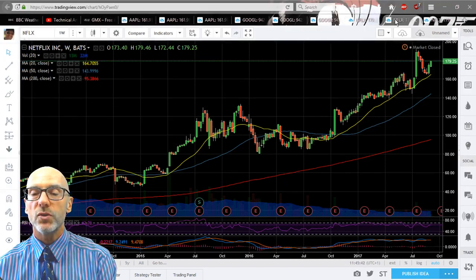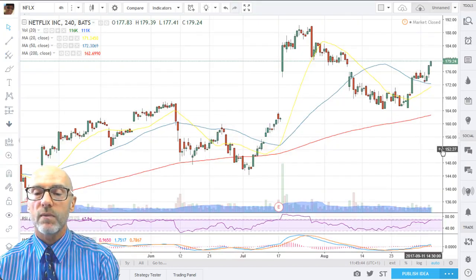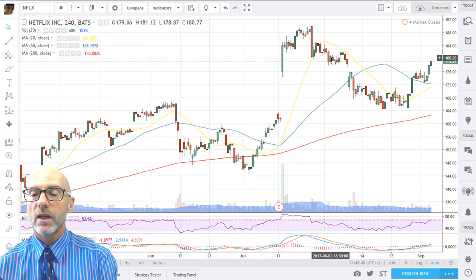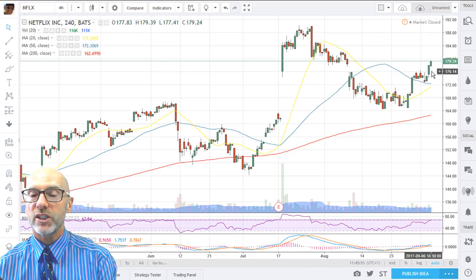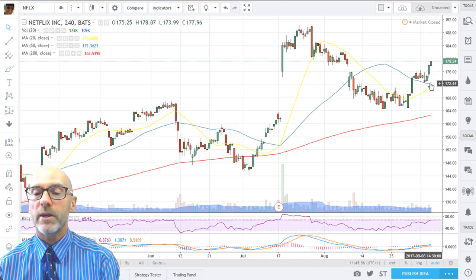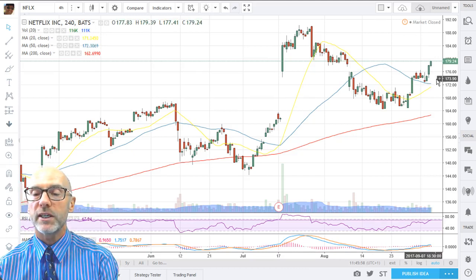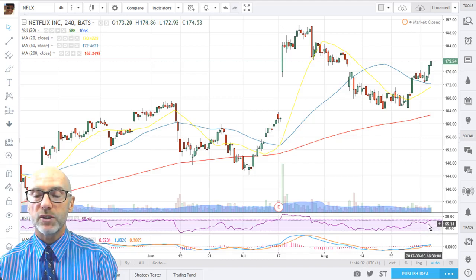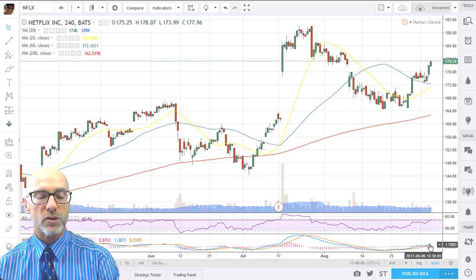Going on to the 4-hour, and you can see that we're into this resistance. We're above the moving averages again. The 20 is about to cross the 50. Keep an eye if the 50 is going up at that point. You can't tell yet. It's going to be a day or two. RSI's positive momentum. Likewise, the MACD are positive.